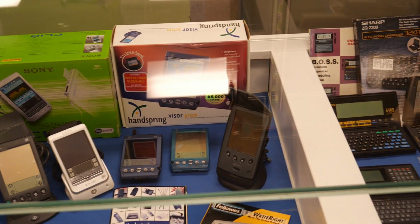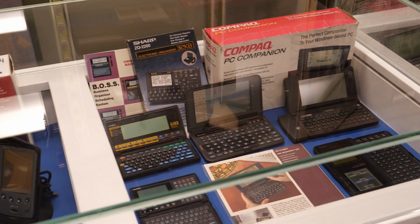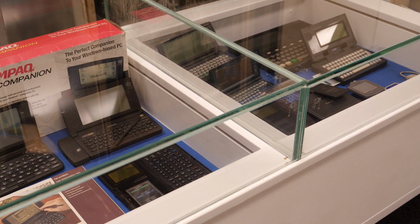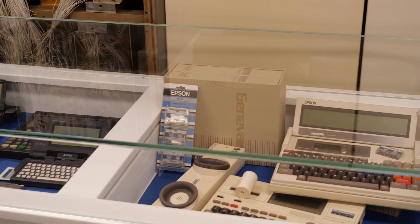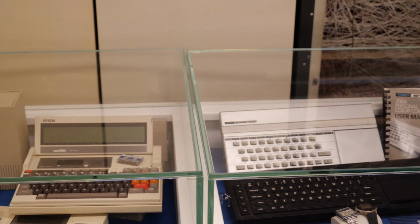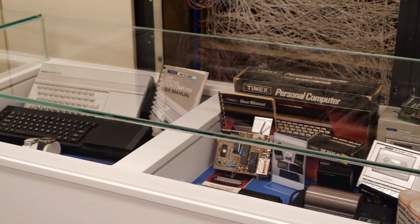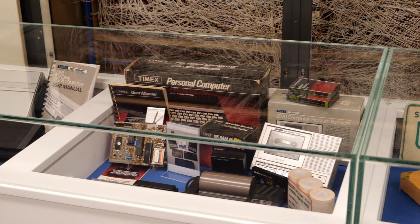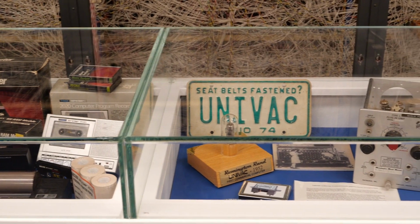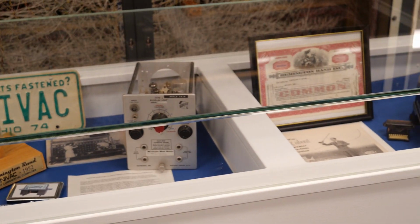And here we have PDAs and other handheld devices. It was nice to see this exhibit as well. Lots of different brands, lots of different styles. You can see the evolution there. Once again, replaced by the smartphone, as we all know. But yeah, we see Epson, we see Compaq, then we see some Sinclair systems. All kinds of different systems here. Pretty cool to see it, that Timex personal computer. And more of the UNIVAC exhibit there. Love that license plate from 1974. So very cool, nice to see on display here at the museum.